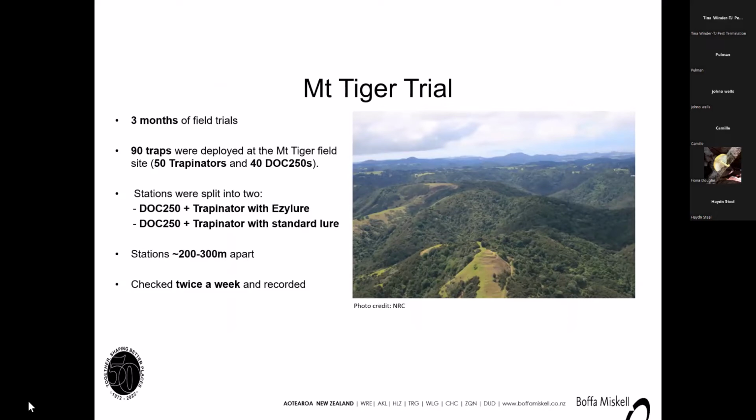What we did was we split them in half. We trialed half of the traps with Ezylure systems retrofitted to them, and the other half was standard lure. The standard lure we used for DOC 250s was just dried rabbit meat. With the Trapinators, we used peanut butter, and we refreshed them as required.